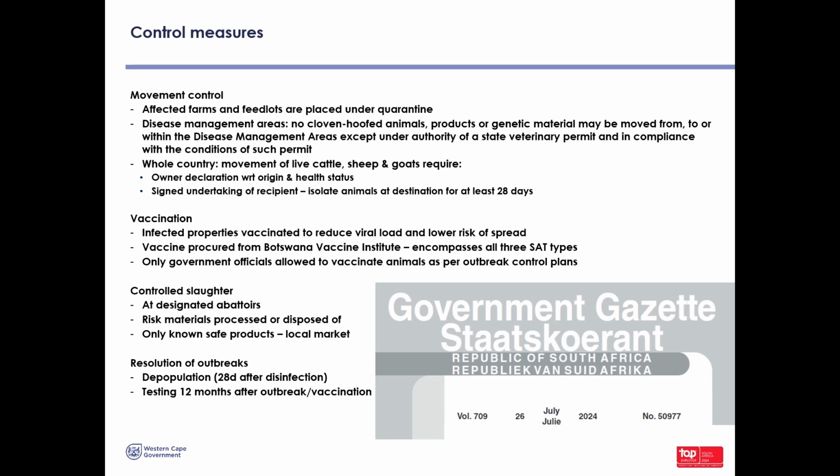And it also states that in the whole country, if you're moving live cattle, sheep or goats, you need an owner declaration with regard to the origin of the animals: where do they come from, and are they healthy or not, the farm of origin. And then you also need an undertaking of the recipient that they are willing to isolate animals at the destination for at least 28 days. So that's 2 incubation periods to make sure that once those animals have contact with the resident animals, they're not spreading the disease.